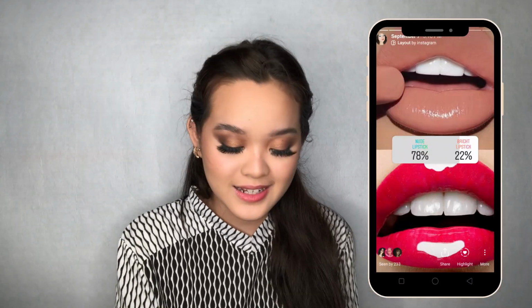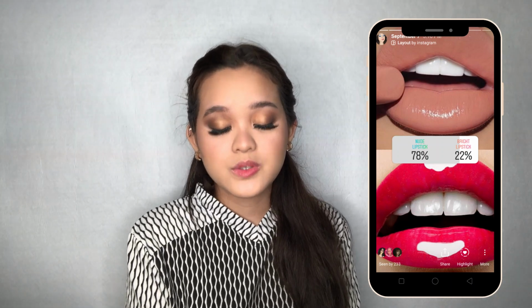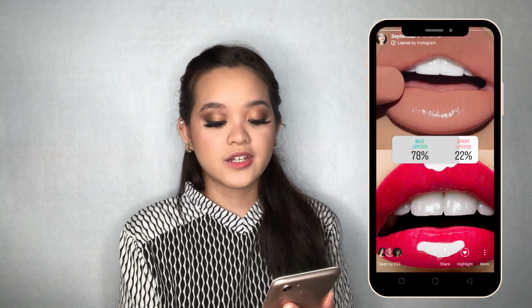Now, I'm done setting my face. We're now on the last one. I asked if I was going to put on a nude lipstick or a bright lipstick. Thankfully, ang nanalo yung nude lipstick. 78% answered nude lipstick and 22% answered bright lipstick.